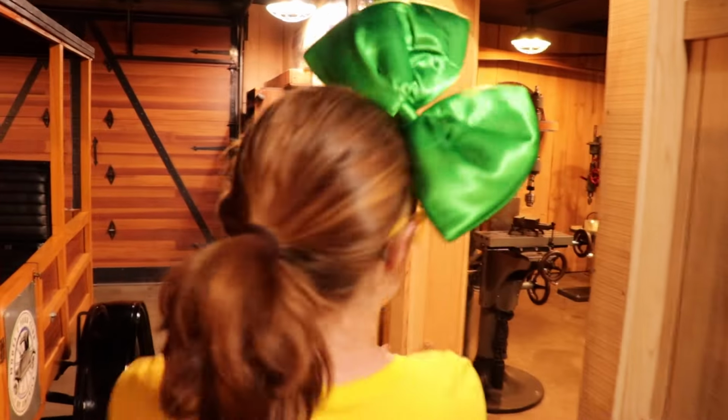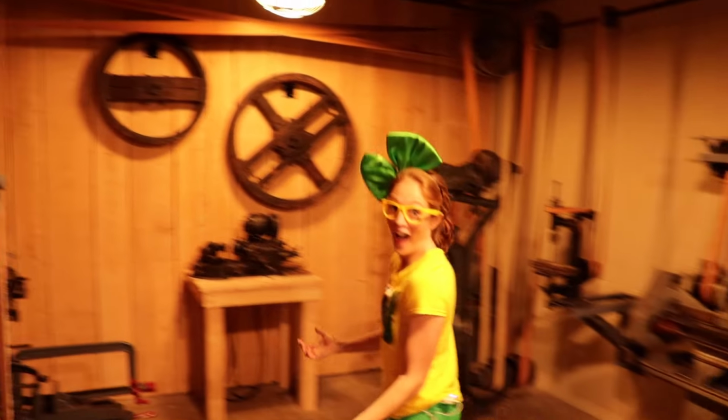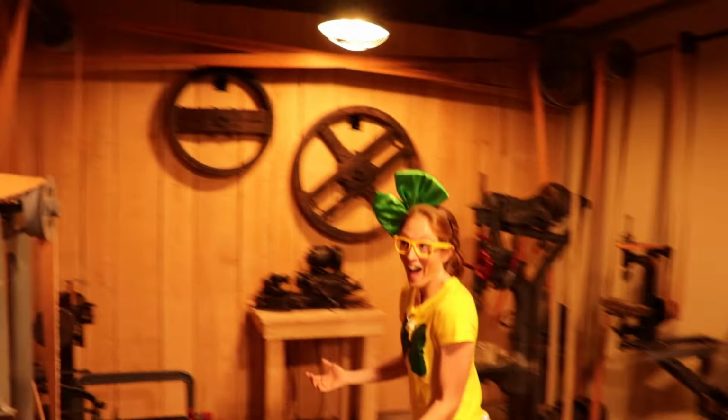Do you hear that? That's the belt-driven machine shop. Let's go take a look. Oh wow! Check this out! Do you see all these belts? Wowee! This machine shop is fully functioning, so the members here can actually work on the parts for their Model Ts. Isn't that so cool? Let's keep exploring.